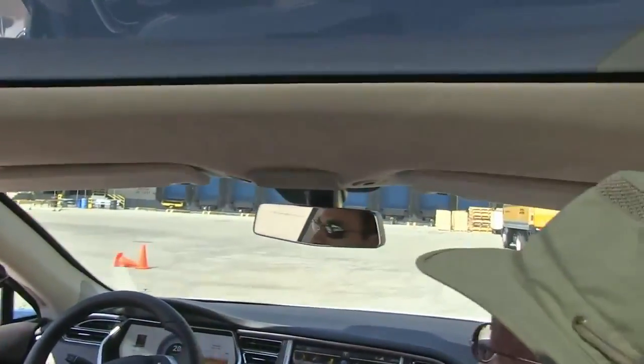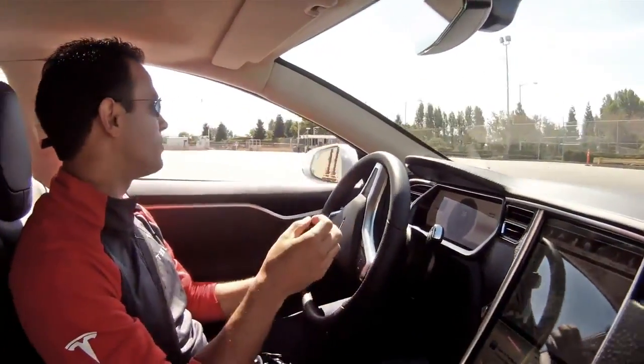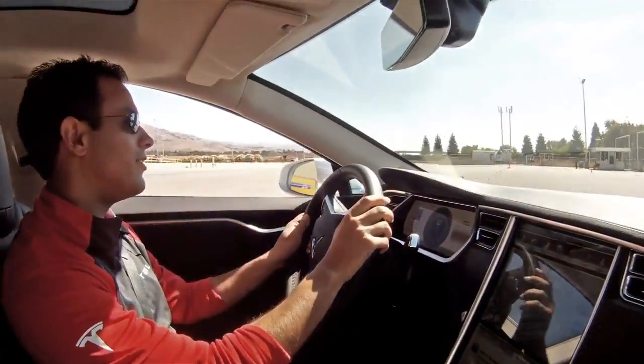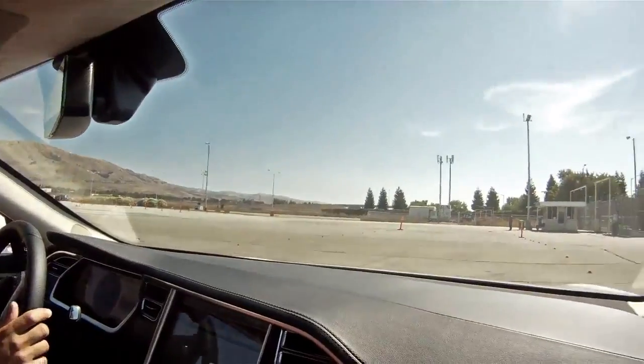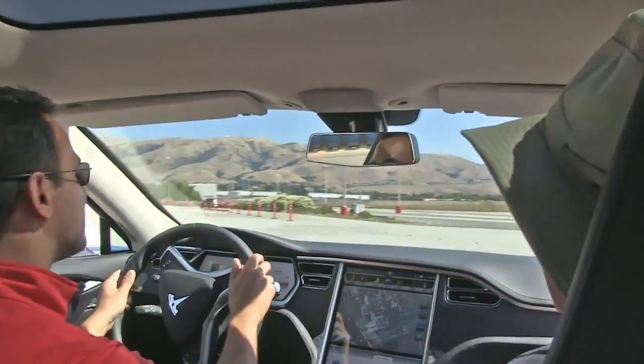So you saw there's really no body roll at all, and that's because the battery pack is the floor of the car, so you have an incredibly low center of gravity. And we're onto the runway. This car is amazing.